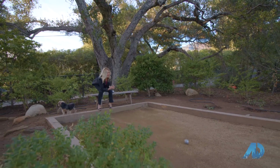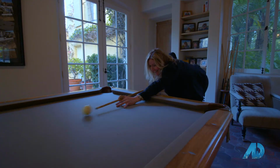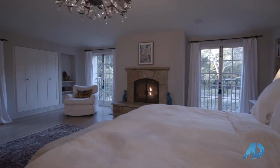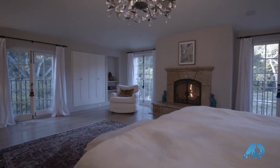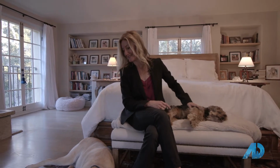So after you've had a busy day in this home of playing at boule and hanging out in the hot tub, jacuzzi, this wine cellar, and in the game room, you know, we all get a little tired like this guy. And we're in the master bedroom where you can really recharge your batteries. It's a beautiful master suite. It has his and hers closets, has a mountain view, fireplace, gorgeous bathroom, and pups to snuggle. So I don't know if you'd need anything more. They've got their own little space, and life is good, especially when you're a dog living in Montecito.